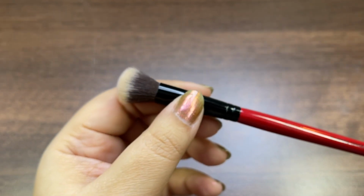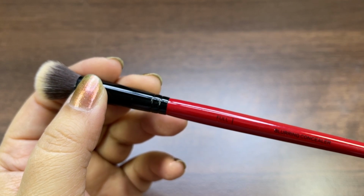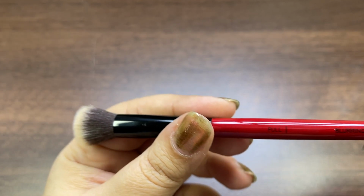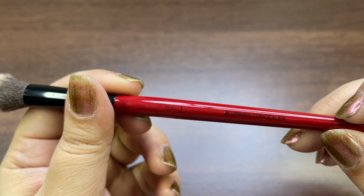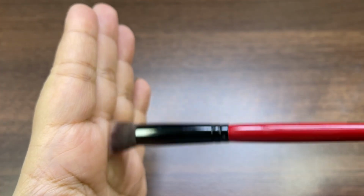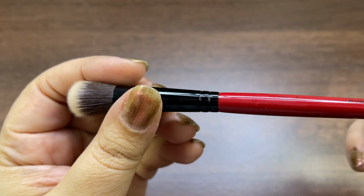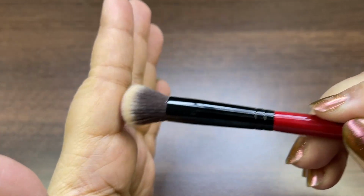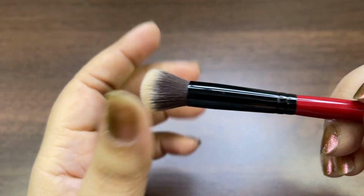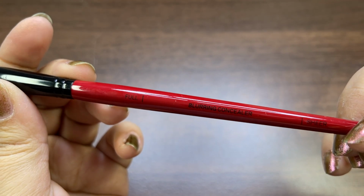Then last but not the least in concealer brushes, this is the Smashbox blurring concealer brush. Basically, I love the fact that they have these little markers on the brush. It says full and it says sheer. So if you want sheer coverage, you hold the brush from here and you take it in little tiny circles, or you just dab. And if you want full coverage, then you hold the brush from here and you dab. Basically it increases and reduces pressure depending on where you hold the brush. So this is the Smashbox blurring concealer brush.